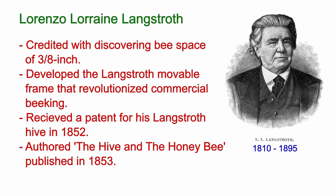Now, Langstroth received a patent for his movable frame and his hive in 1852. He also authored the book The Hive and the Honey Bee, which was published in 1853. Later, Dadant and Sons took over the production of this book, and they reprinted it several times, and the title has changed somewhat throughout the years.